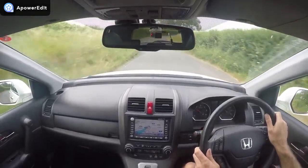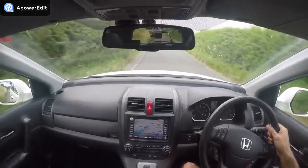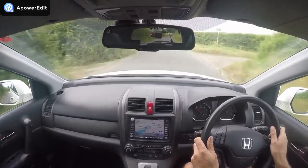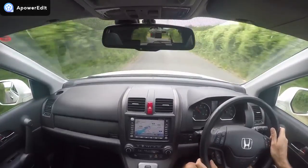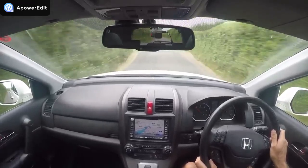Engine then feeds through into the automatic gearbox, which is a great gearbox, taken straight from the Honda Legend actually, because they wanted something beefy enough to be able to withstand the torque of the engine. But it's a lovely gearbox. Gear change is swift, slick. You hardly feel it, in all honesty.